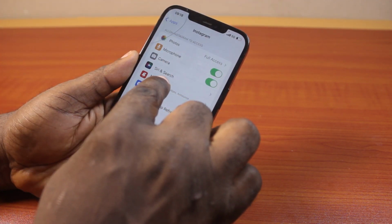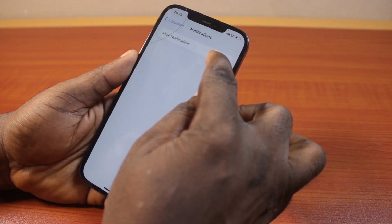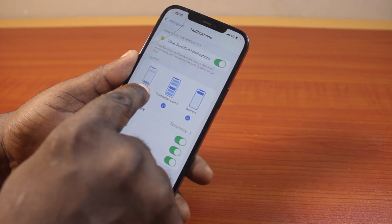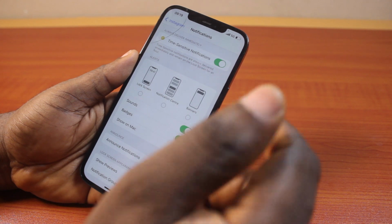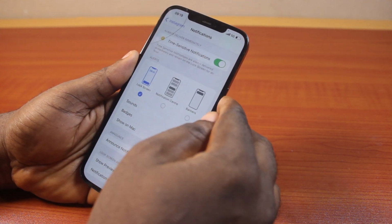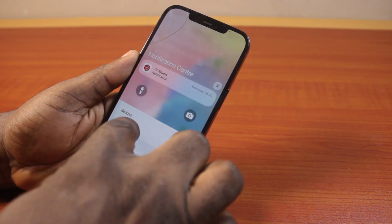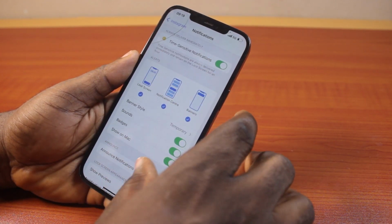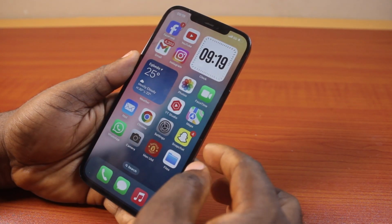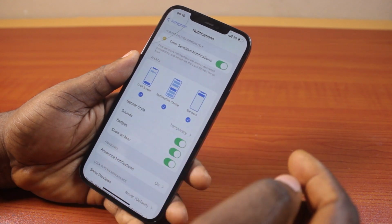Now click on Notifications. Under Notifications, make sure Allow Notifications is turned on. Then scroll down and turn on where you want to receive your Instagram notifications on your iPhone. Is it on the lock screen, when your iPhone screen is locked, like this, or on the notification center when you scroll down, like this, or even on banners, like Gmail or Facebook or even Snapchat. Then you can even select everything to turn on all three notifications.